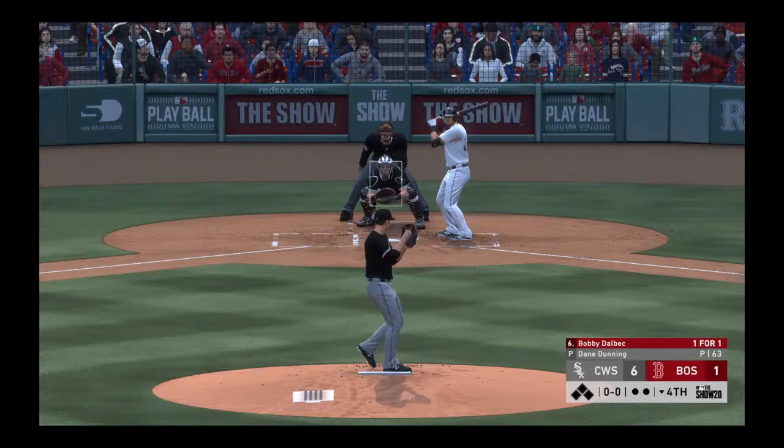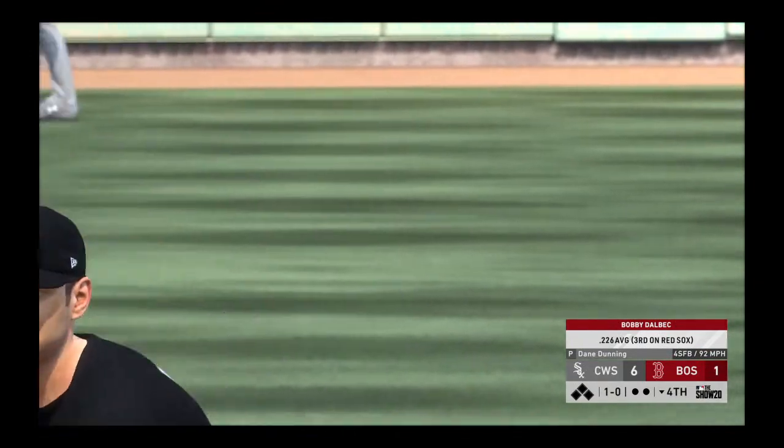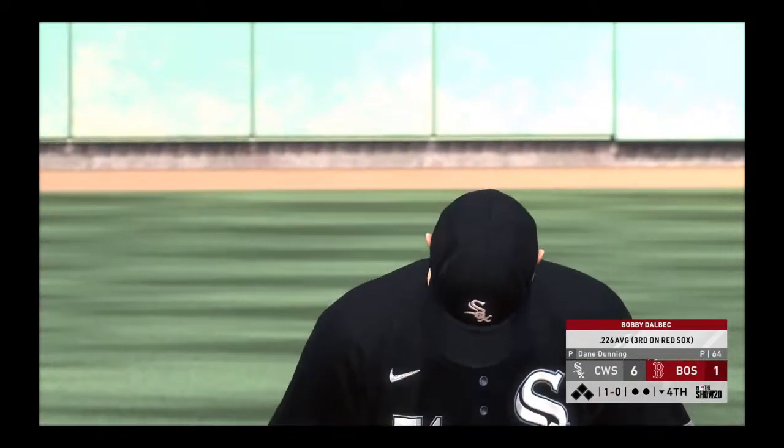The pitch. Check swing, but he held up in time. Ball 1. Hey, with this big a lead, you have to just pound the zone and force this team to get aggressive in the box.